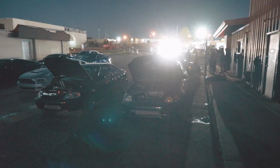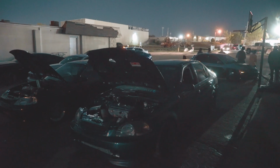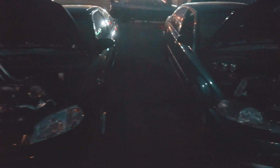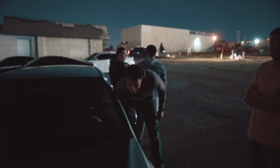Today it is Friday, having a good time out on the streets. We got Jose's car out here. He just got off a dyno day, made 650 wheel horsepower in a stock sleeve V18 coupe. We got Juan's stock K24, 600 horsepower car out here. And we got a couple of friends. So let's walk around and see what all we got going on here.